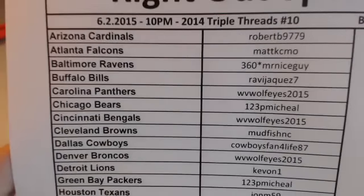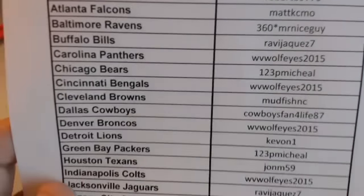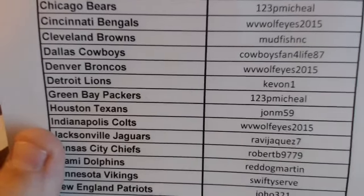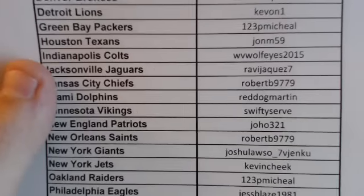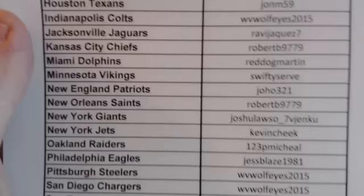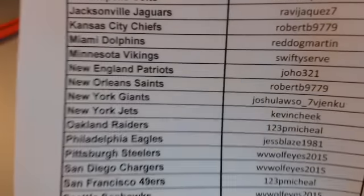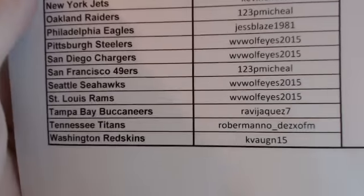Yeah. 2014 Triple Threads, number 10, Robert B. up top, Robbie Vasquez, West Virginia Wolf Eyes, P. Michael, Cowboys fan for life, Mudfish. What's up, brother? I ain't seen you in a long time, man. Cowboys fans do tend to hide in the offseason, though. Yeah, or towards the playoffs. Robert B. West Virginia Wolf Eyes, K. Vaughn on the bottom.